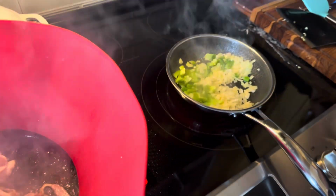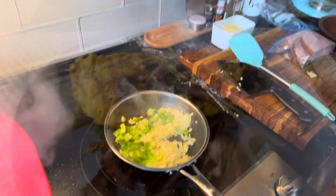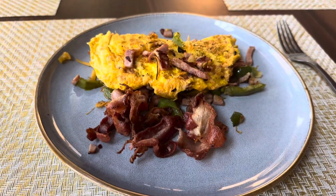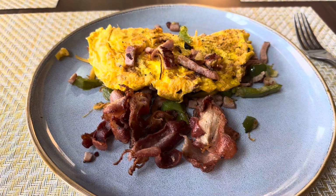Bacon's popping. Onions and green peppers are going. Breakfast ham and cheese Western omelets and some bacon. And it's gonna be delicious.